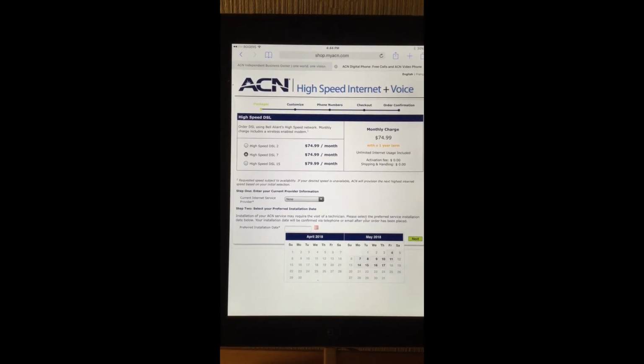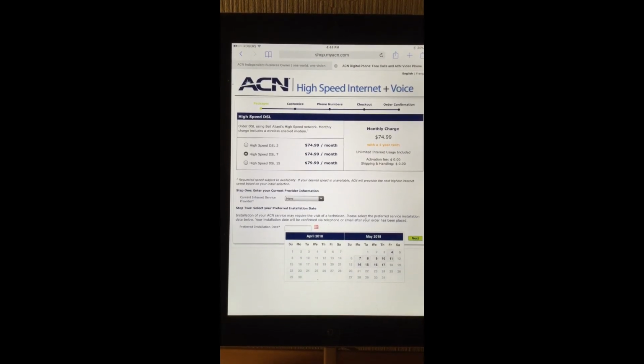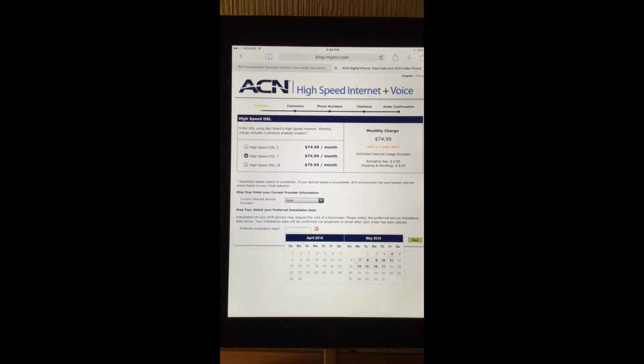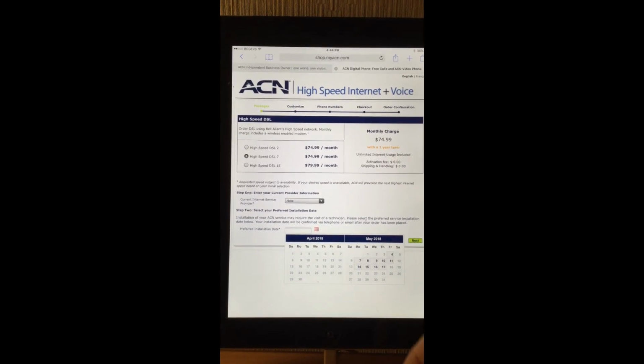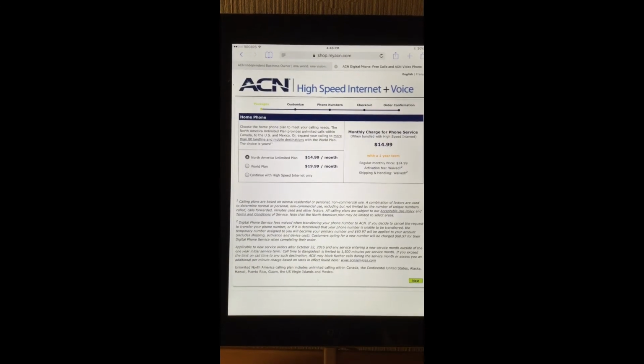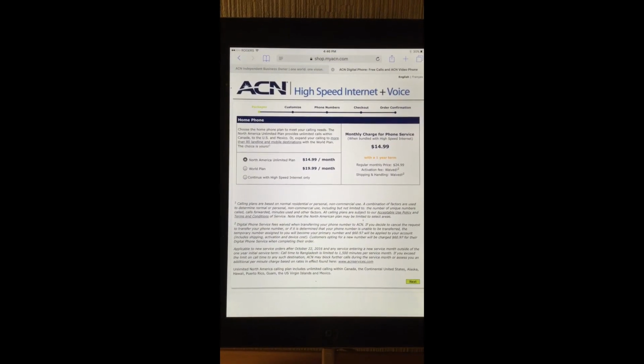If it's the Bell service, Bell requires the person to be home from 8 in the morning till 5 in the afternoon. If it's Eastlink, they do give you 2 choices, either morning or an afternoon. And also they give you another day that you can pick as a backup day in case the first day doesn't work. So here we've got home phone choice to make.